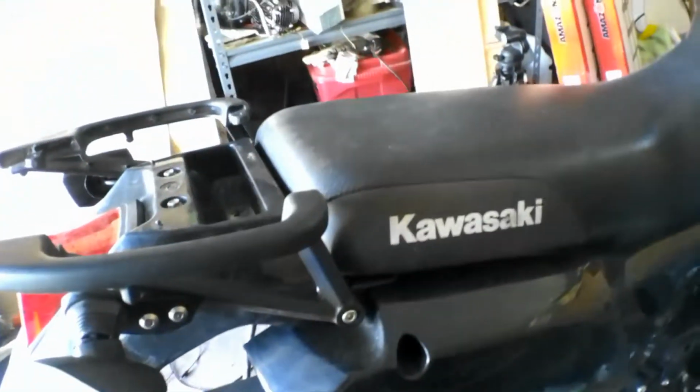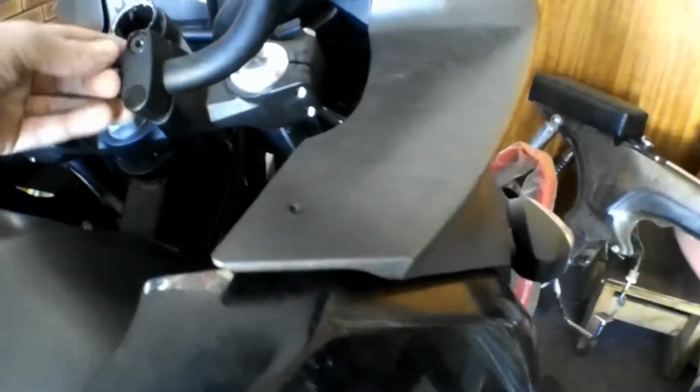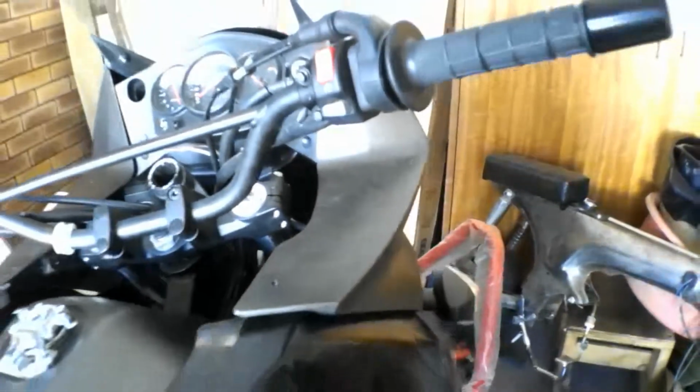It's not all irreparable, but it's going to be a job. It is going to be a job. The main go out as well. Trying to take the handlebars off, maybe.